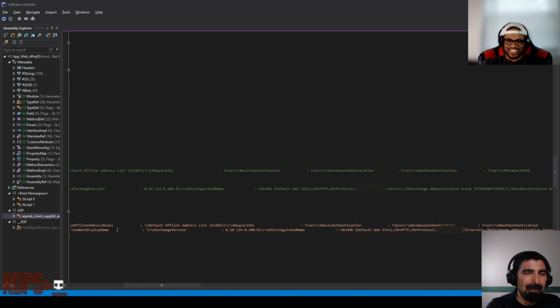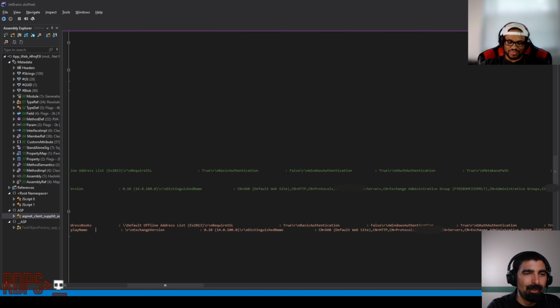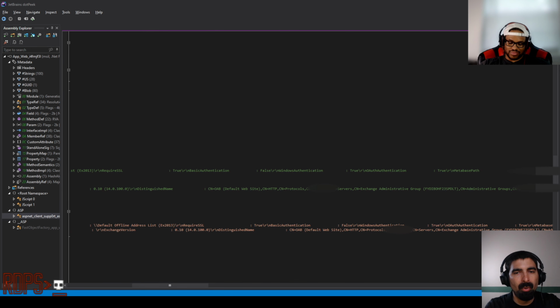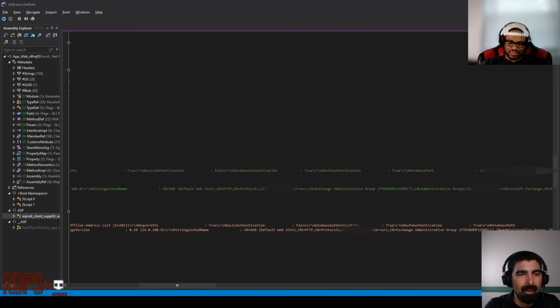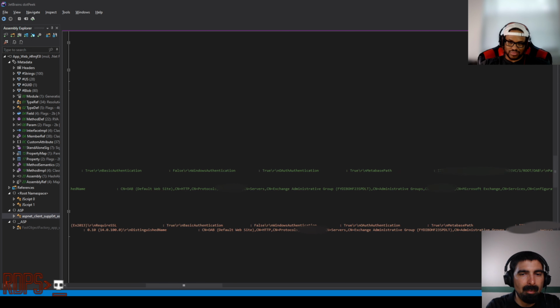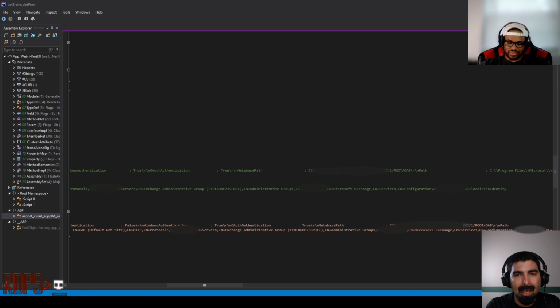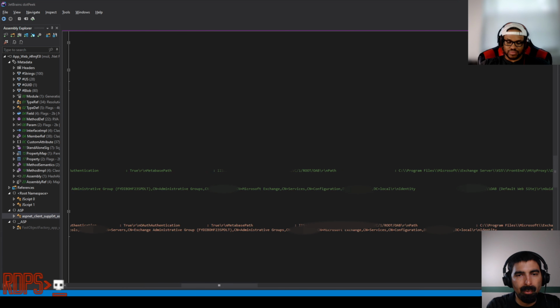Not as often. We can see SSL was required. We see that basic authentication is disabled. Windows authentication is enabled. We can see the distinguished name of the server. And so we've got the entire forest data out of this as a result. So if you wanted to know much about the domain that this thing sits on, you now have that information. We can see what path on the web server this thing sits on. And of course, the server name.